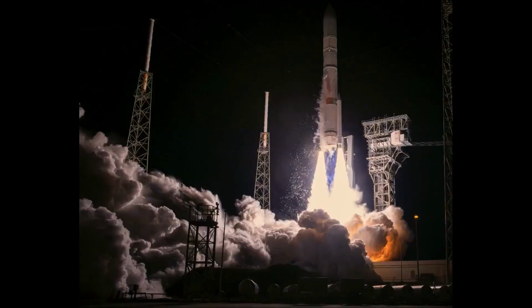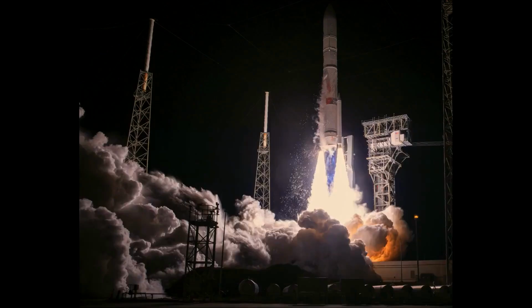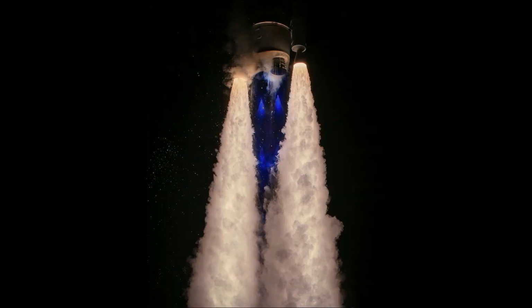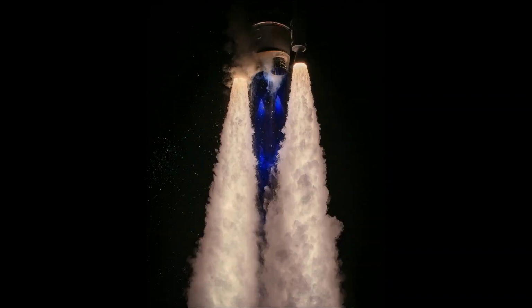Man, we put up so many rockets now. All right, so yeah, this is the rocket lifting off. So we've got the rocket on the pad. I'll go back one. Ooh, I like that view. That's one of the cameras that was capturing that sunset.